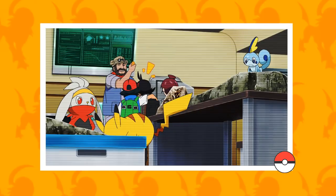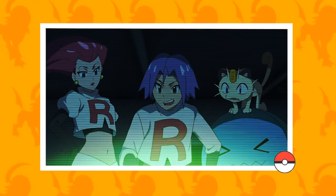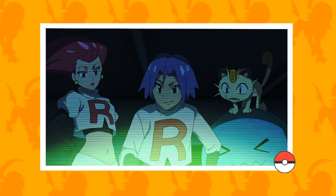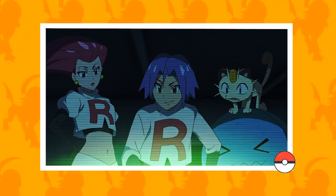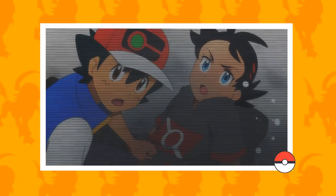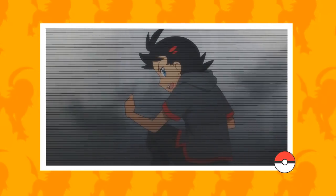They leave the fossil overnight to be restored and Team Rocket break in, in typical Team Rocket fashion. They speed up the process, which makes Aerodactyl act crazy and go on a bit of a rampage. So the gang head back to the museum and find out what's going on. Then the episode splits into two sections, with Ash battling Team Rocket and Go trying to calm down the Aerodactyl.